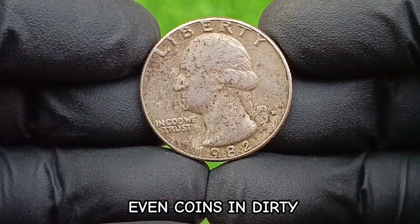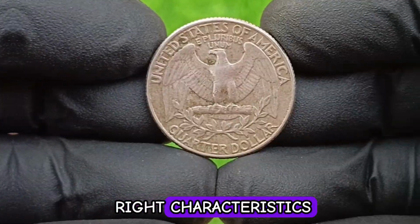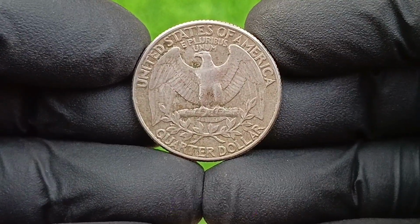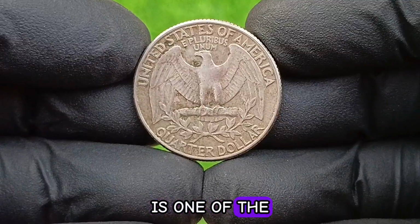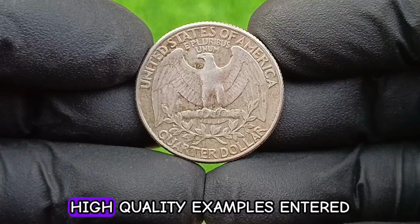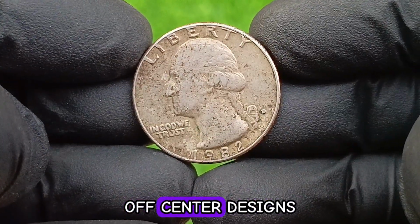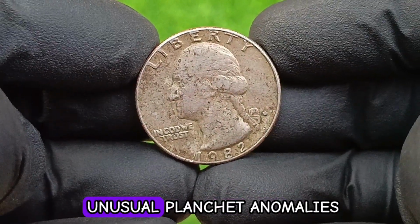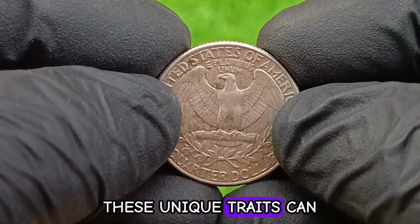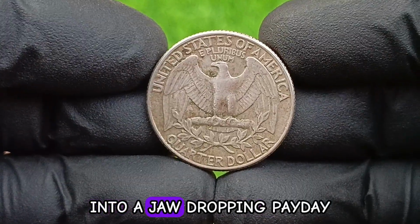But here's the twist. Even coins in dirty or well-worn condition can be worth a fortune if they possess the right characteristics. This coin isn't just valuable because of its age, it's valuable because of its story. The 1982 D quarter is one of the coins affected by the mint's decision to stop producing certain mint sets that year, meaning fewer high-quality examples entered the collector market. Pair that with possible striking errors, off-center designs, double die varieties, or unusual planchet anomalies, and you've got the perfect recipe for a collector's dream. These unique traits can send prices skyrocketing, turning what was once a 25-cent coin into a jaw-dropping payday.